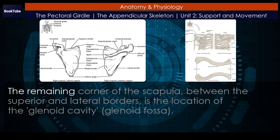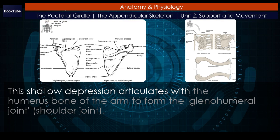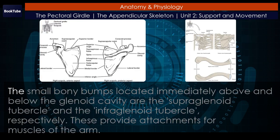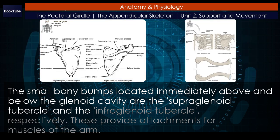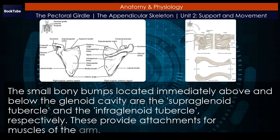The remaining corner of the scapula, between the superior and lateral borders, is the location of the glenoid cavity, or glenoid fossa. This shallow depression articulates with the humerus bone of the arm to form the glenohumeral joint, the shoulder joint. The small bony bumps located immediately above and below the glenoid cavity are the supraglenoid tubercle and the infraglenoid tubercle, respectively. These provide attachments for muscles of the arm.